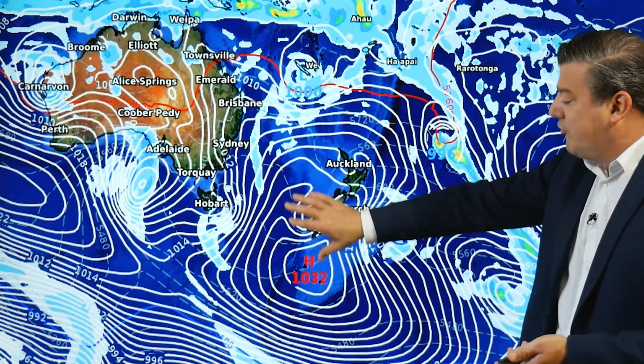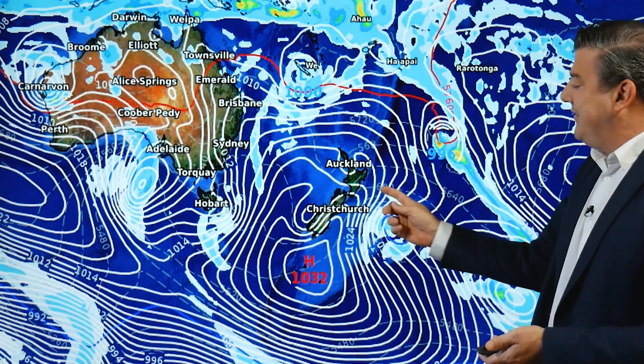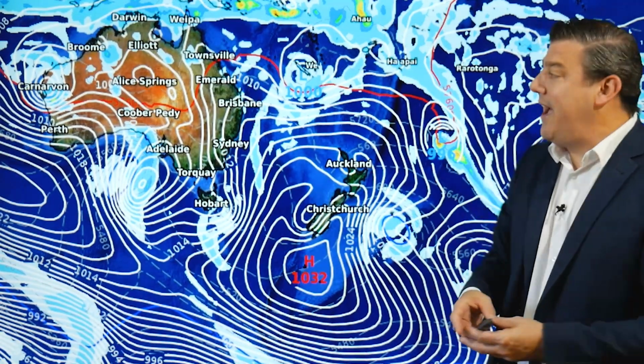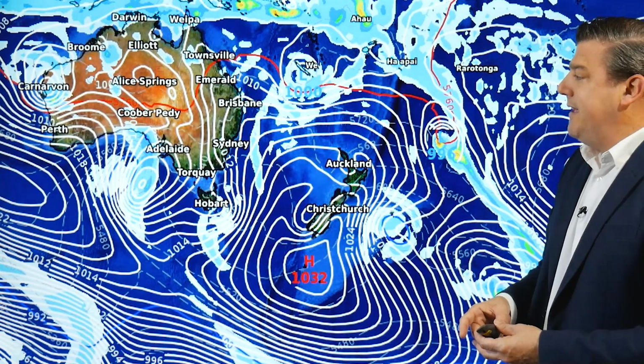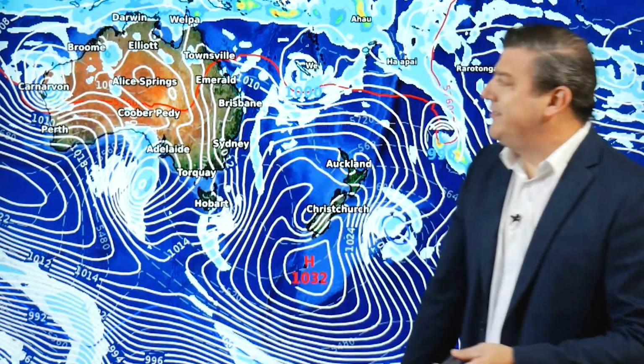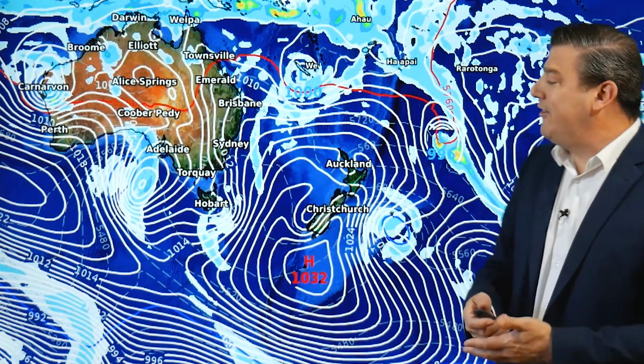We talked about this the other day, saying that as this high drops further south and with all these lows around the north, easterly winds are likely, and we're already seeing those east to southeast winds coming into Hawke's Bay, just slightly cooler for you after those very hot windy westerlies that you had as we were going through the end of January. And around Australia, more storms and systems around there, pretty much rain falling in every part of Australia at certain times across the next week.